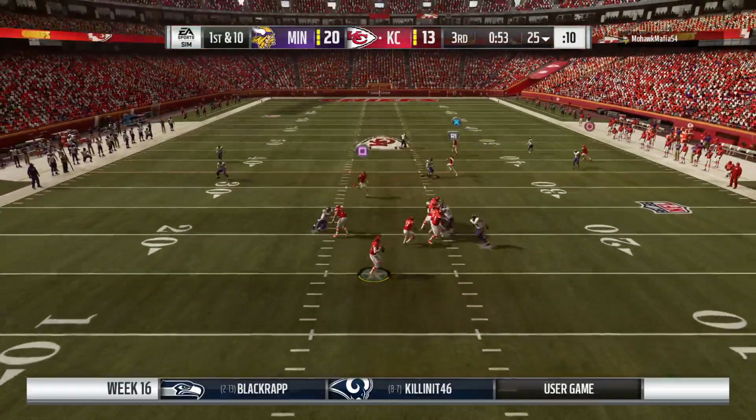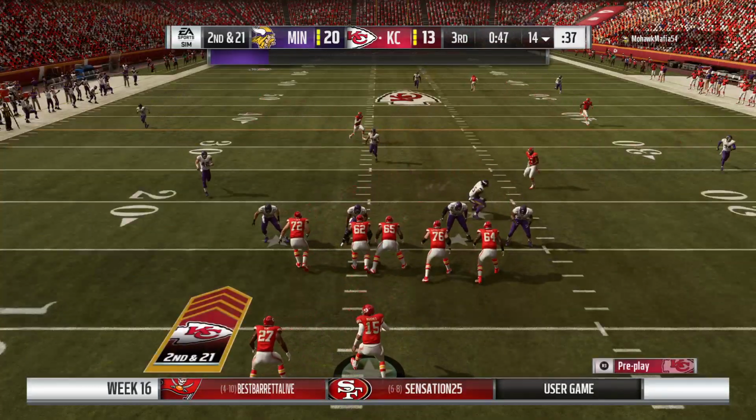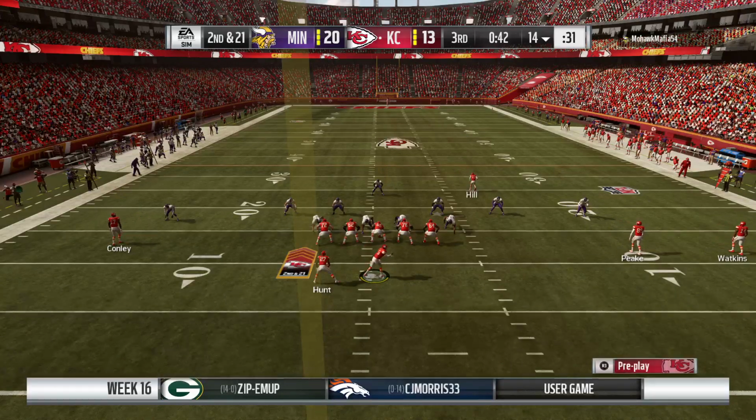On first down, Mahomes. Under pressure, and they got to him again. Anthony Barr, coming hard from that linebacker spot. He drops him for a loss of 11. Black 58 rail. Black 58 rail.